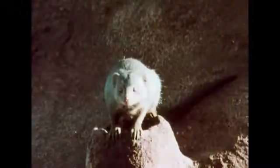Soon after dawn, a pack of dwarf mongooses starts to come awake. The youngsters are up first, and their play soon wakes up the adults, who come out to catch the morning sun. Before long, the termite tenement is alive with them.